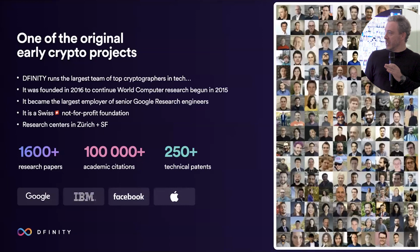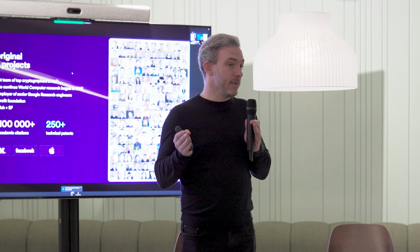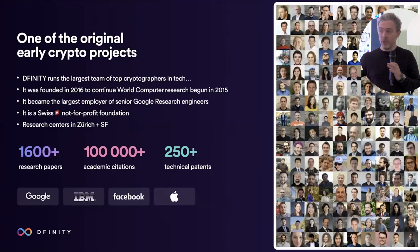Okay, here we go. So DFINITY is one of the early original crypto projects. We actually have one of the largest teams of top cryptographers in all of tech, not just blockchain. It was founded in 2016 to pursue world computer research begun in 2015. We're the biggest employer of Google research people here in Switzerland, I believe. It's of course a Swiss not-for-profit foundation, and we have research centers in Zurich and San Francisco, and we run remote teams all over the world.